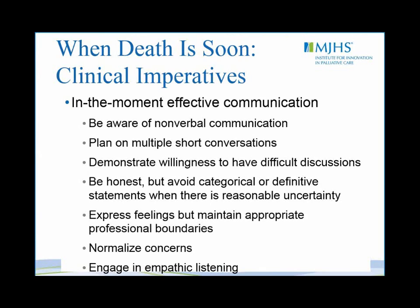It's a very challenging thing to do, but important that these professional boundaries are retained so that the patients can continue to gain from you what they need from professional staff. The families will express many concerns, and these are, of course, appropriate, and they should be normalized to the extent possible. For example, if a family observes the death rattle, they may feel that the patient is choking.